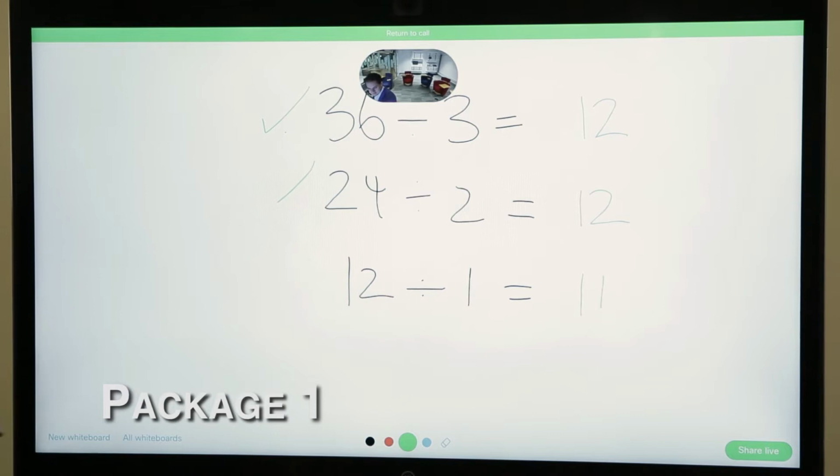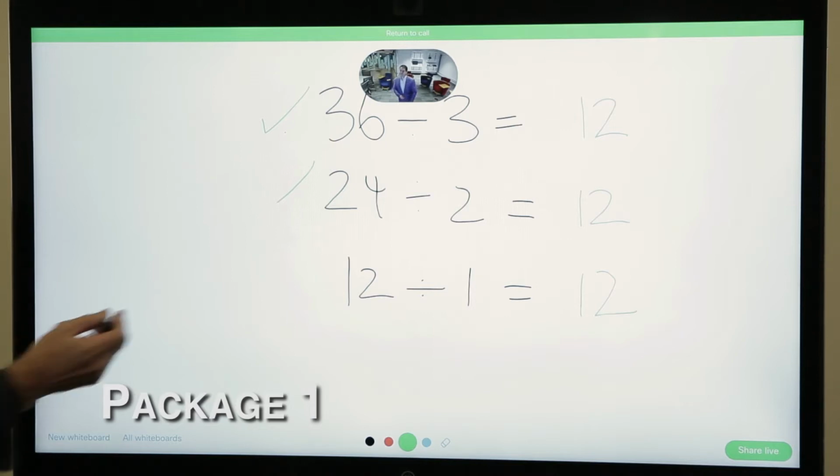Second one right. He's struggling with that last one, I think. No, that is corrected too.